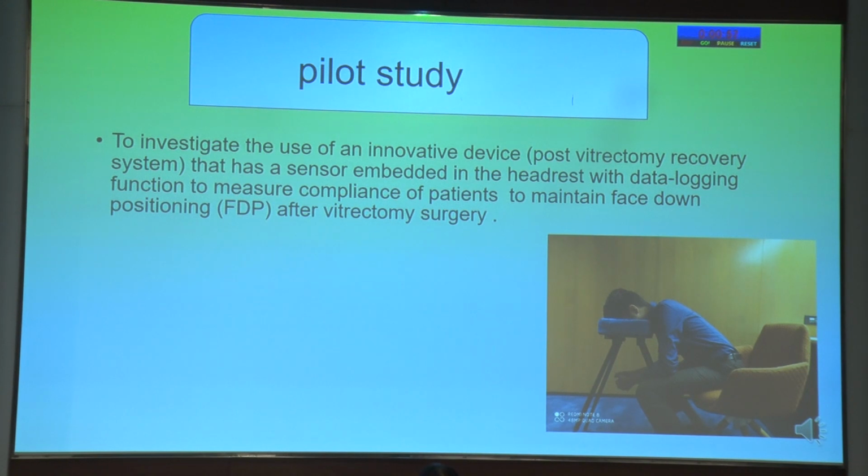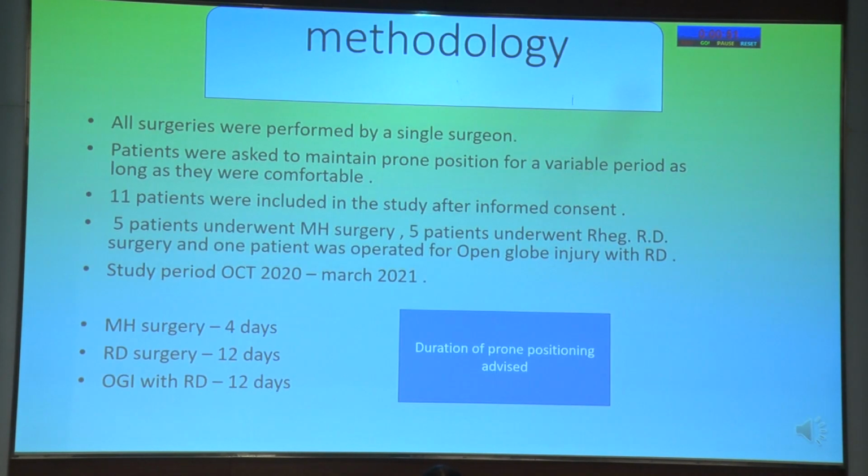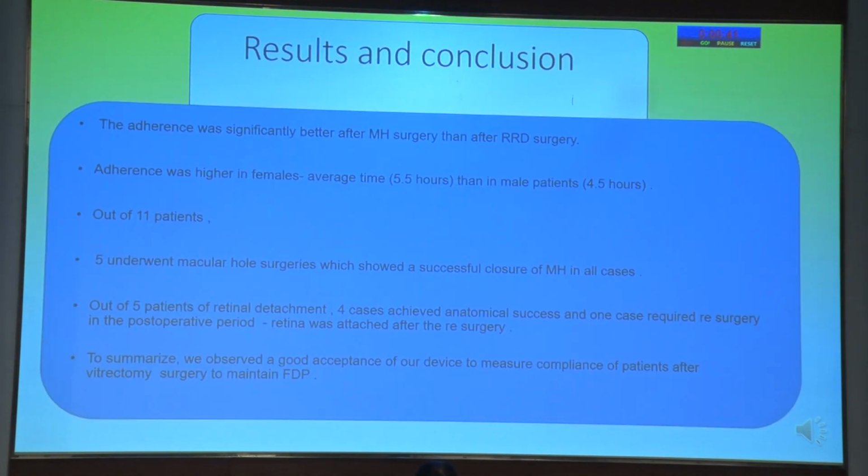We did a small pilot study to investigate the validation of this device for patients after vitrectomy surgery. We recruited patients who had undergone macular hole detachments and one patient with an open globe injury. What we found was that overall adherence to maintaining face down position was significantly better, and patients showed good compliance in maintaining prone position by using the device.